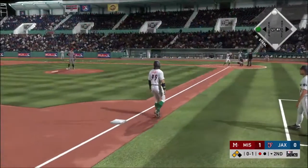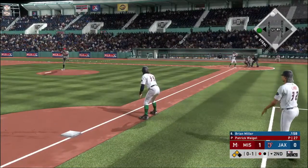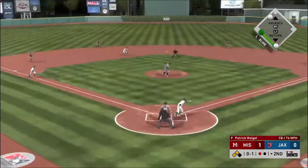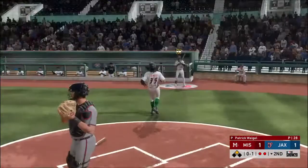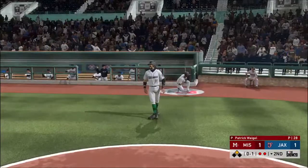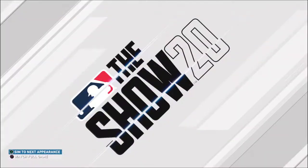So striding in, Brian Miller, as he's got a chance to tie this ball game up with that equalizing run just 90 feet away at third. Grounded to short. He's got it. And the throw goes to first for the out, but that'll be enough to get the run home as they pull back to even at 1-1.